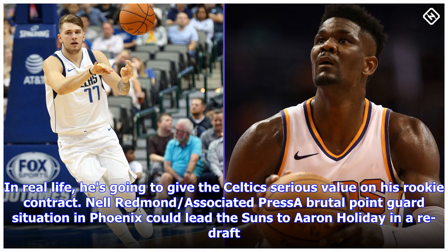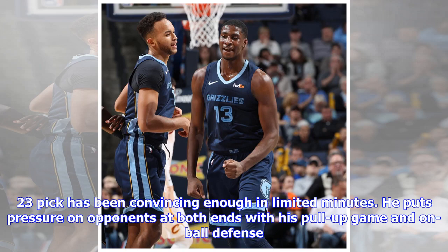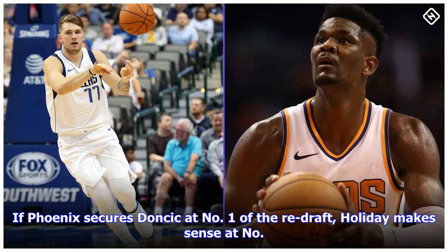Nell Redmond, Associated Press. A brutal point guard situation in Phoenix could lead the Suns to Aaron Holiday in a redraft. Even with his shot not falling at the rate he's used to, the original no. 23 pick has been convincing enough in limited minutes. He puts pressure on opponents at both ends with his pull-up game and on-ball defense. If Phoenix secures Doncic at number 1 of the redraft, Holiday makes sense at no.